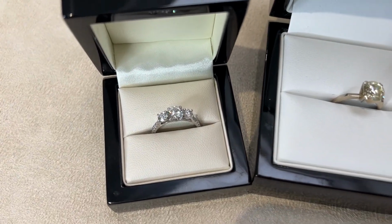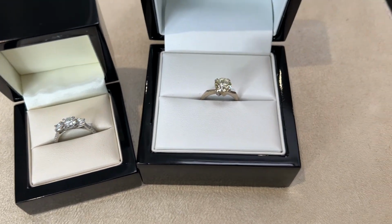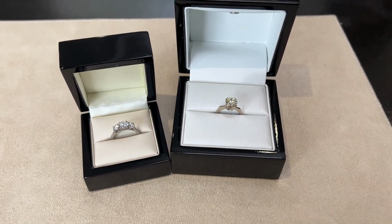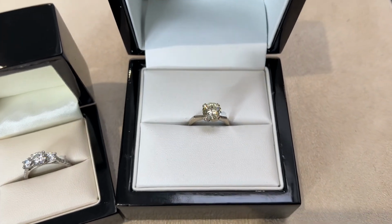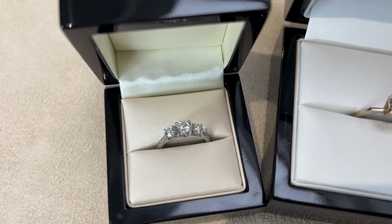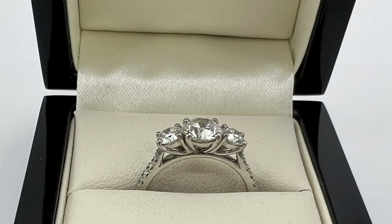So next up, we have 2 diamond rings. One of them in the white box is considerably larger than the 3-stoned trilogy ring in the black box. The 3-stone trilogy ring diamond is very clear and bright, whereas the solitaire diamond stone, which is considerably larger, has a distinctive yellow tinge to it. So we wanted to show you just how diamonds can see a colour to them.